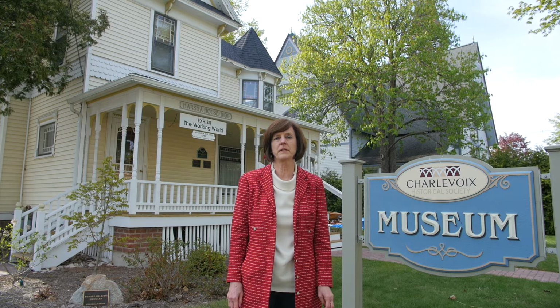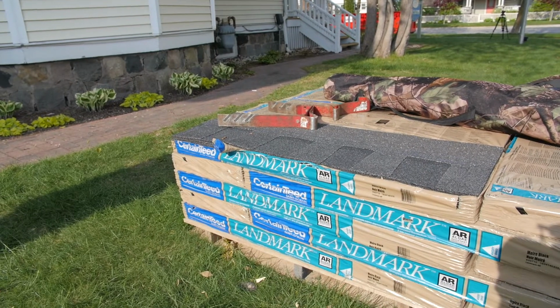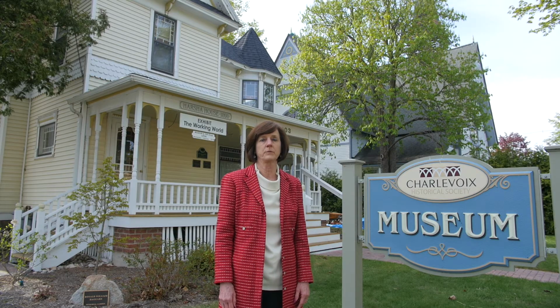And there are some areas right now that are in pretty serious need of repair. As we're here today, a new roof is being put on, which we're very pleased to be able to do. We're working with Bob Jess of Freshwater Shark to help us manage this work.